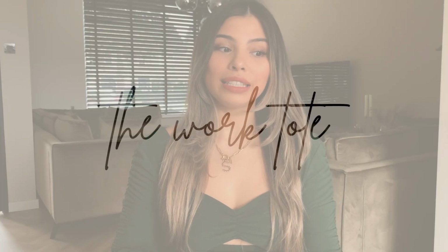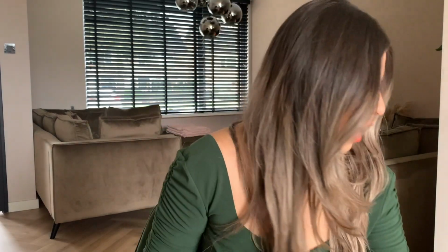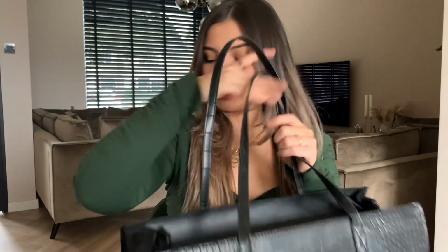The second bag I'll be talking about is the work tote, and this is the one I use most. I absolutely love it. I use it when I go to work, I use it when I'm traveling. I recently traveled back home to Indonesia, and that was what I was talking about.